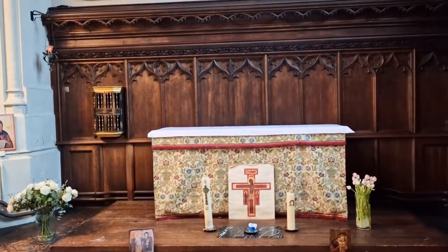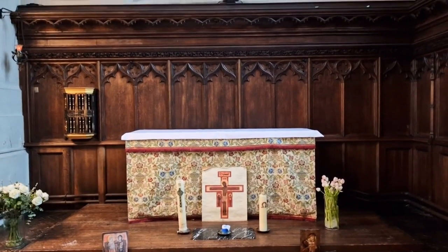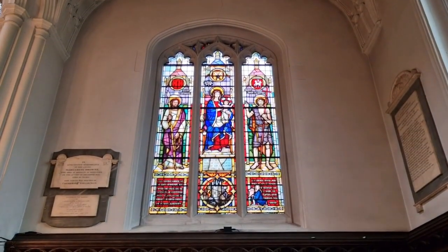Making sure I don't fall on anything. Preferably, that's where they keep the host, the bread and the wine in there. Then you've got this beautiful window here.